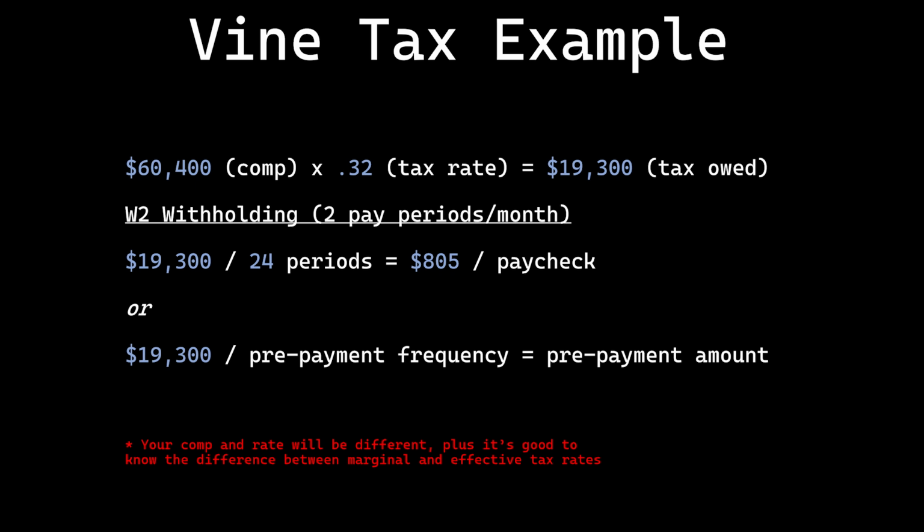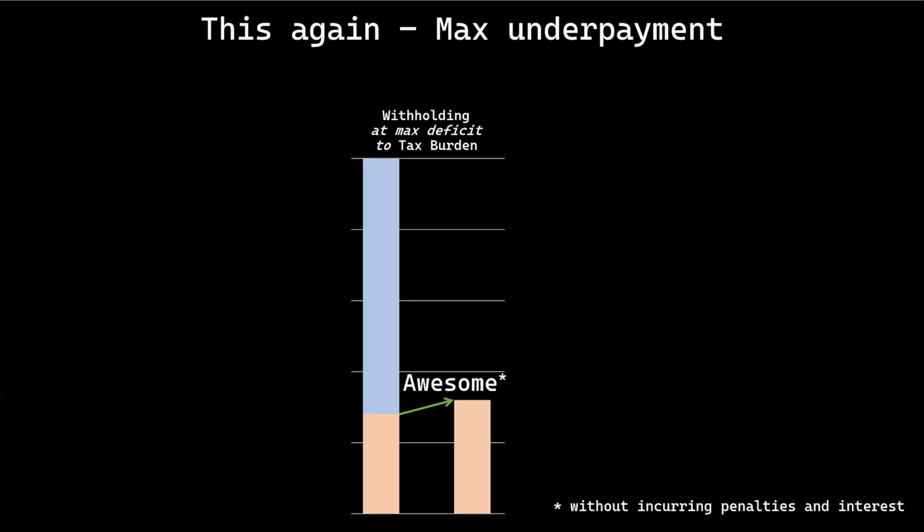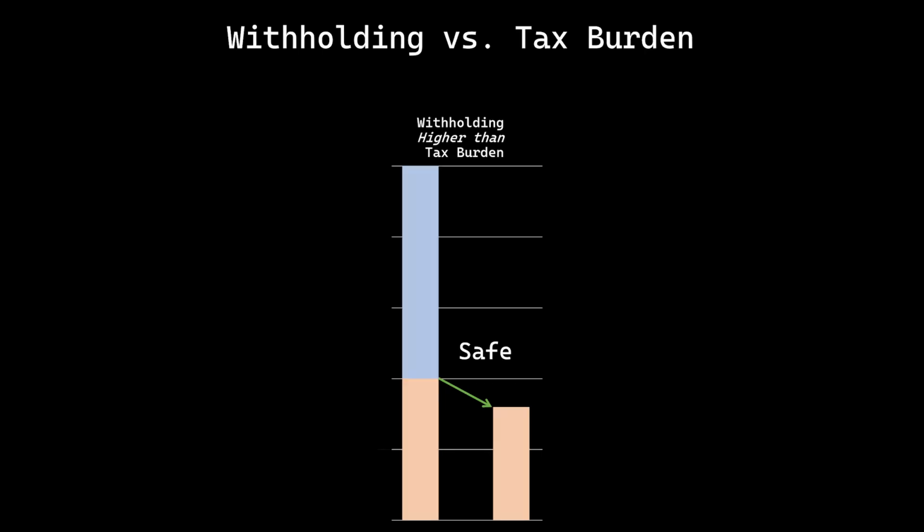Consider yourself warned. If I have good financial discipline and I expect to stay within my Vine budget, I can calculate the maximum deficit I can run without incurring penalties and interest from the IRS. In that case, I will owe tax at the end of the year, but not so much that it wasn't the equivalent of getting an interest-free loan from the government. Conversely, if I need a buffer or I really want a tax return, I can overpay. I can go on and on about why you never want a tax return, so that will be a different video, and not one specifically related to Vine.